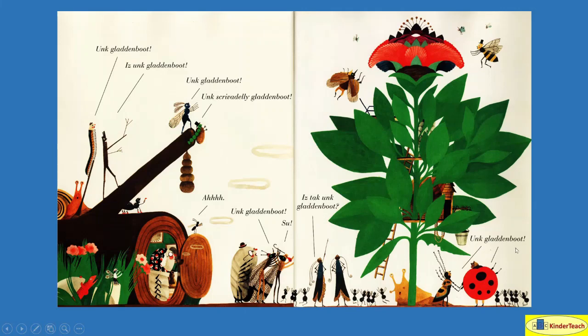Unk gladden boot. So they seem to be commenting about the flower, so it must be, look, maybe this says, a flower is a flower. A flower. Maybe a pretty flower. A flower. Yes. Is that a flower? And then they say, a flower. That's what I'm thinking they might be saying. I can't be 100% sure, but I think that's what they're saying.